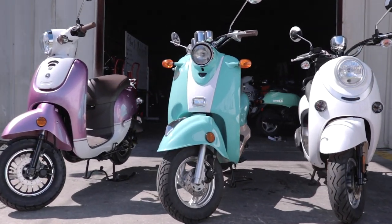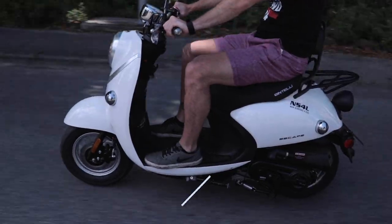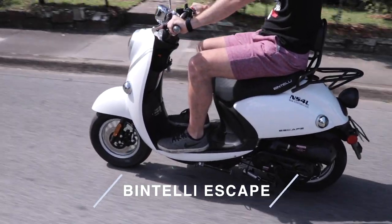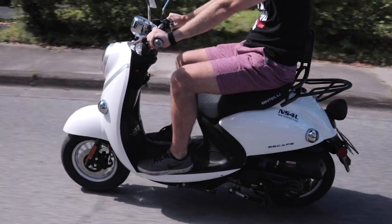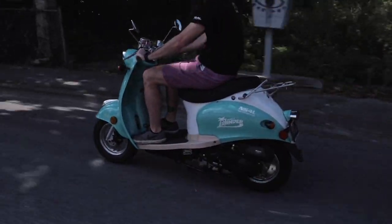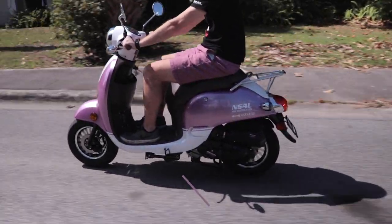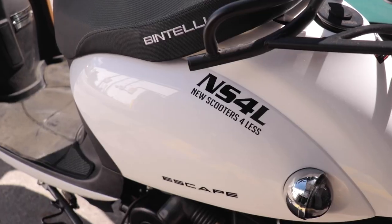The Wolf Islander, Bintelli Escape, and Scootstar Honeystar are classified under the retro scooter segment, and depending on the dealership and time of year, will often fall under a similar price point in the $1,200 to $1,600 range. As with their sports scooter counterparts, the vast amount of similarities between these three models can sometimes make for a tough decision as a buyer.